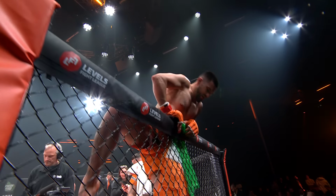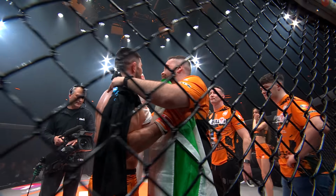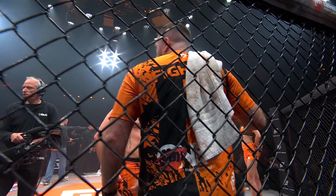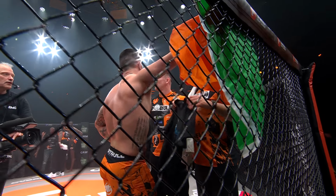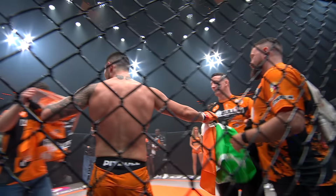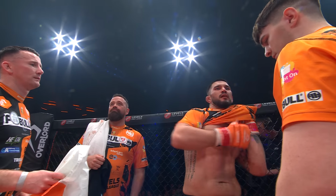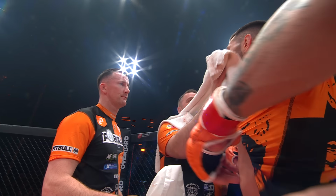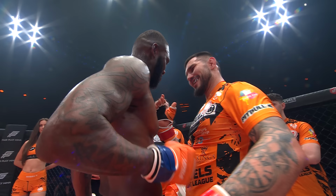Still not 100% sold on Binder at welterweight. He looks a little undersized to me, and would he be able to do that to someone with less of a striking background, more wrestling? It's hard to know. I definitely would like to see him back at lightweight. I think with a really good dietitian, some good discipline, he can make it. And he would be really big at that weight class. And that does make a big difference.